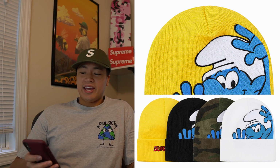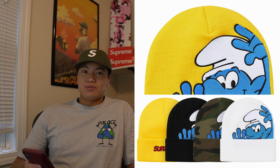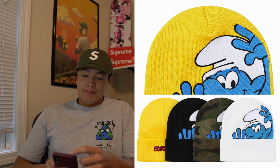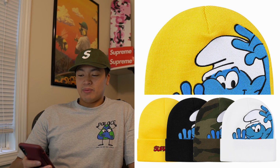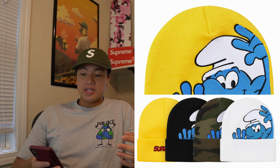On the yellow one, it's red. I don't know what it's going to be on the other colorways. Hopefully the logo isn't red on all of the beanies, otherwise it might look a little bit goofy. We'll just have to wait and see on that. But the beanie is definitely a good pickup, like all beanies are. If you can multi-card it with the sweater and probably get free shipping, or even the hoodie if you like it, it's not a bad pickup, and I recommend doing that.